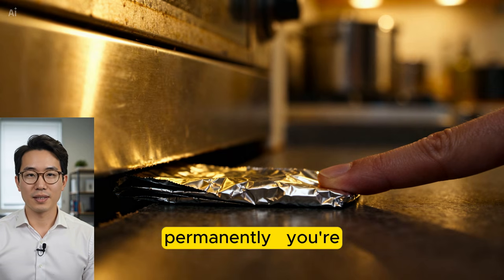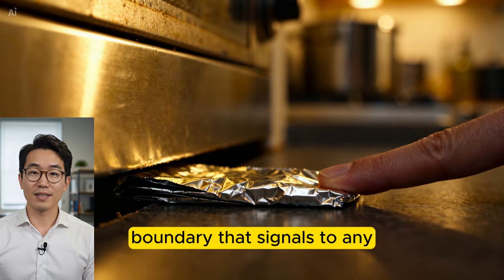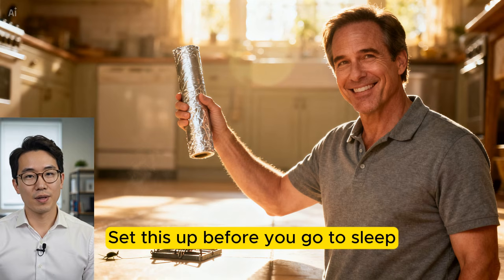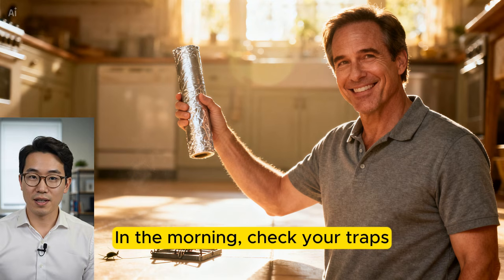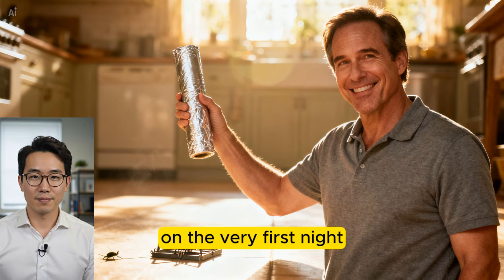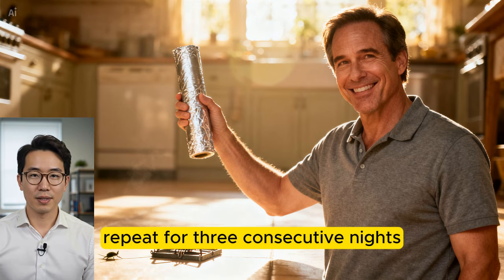You're not sealing them permanently. You're creating a reflective boundary that signals to any cockroach: this territory is claimed. Set this up before you go to sleep. In the morning, check your traps. For a moderate infestation, most people find results on the very first night. For a severe infestation, repeat for 3 consecutive nights.